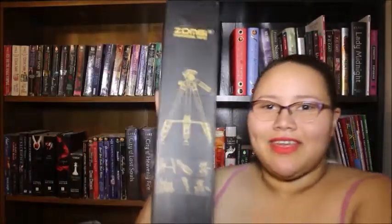Next, I got myself a new tripod. It comes with its own carrying bag. And it's red. Actually, they accidentally sent me two. I ordered red, but they also sent me black, and they charged me for it.